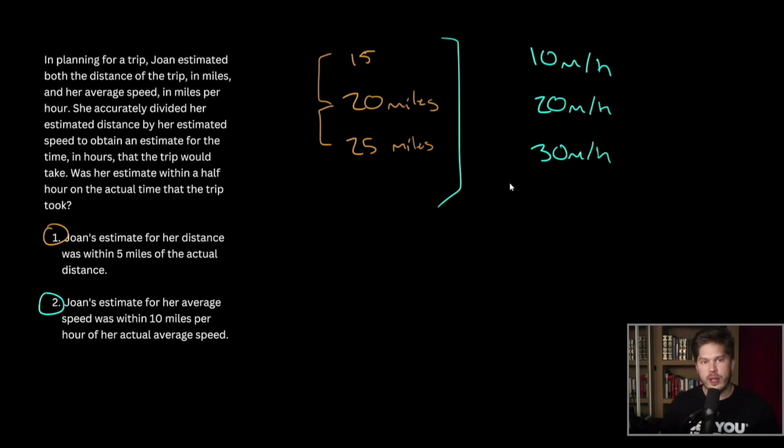So she could be going anywhere from 10 to 30, and we want to know if her estimate for the time she thought she would take was within a half hour. Well, we don't know without knowing the distance, right? We don't know how far she traveled. Going 10 miles an hour versus 20 miles an hour is a big difference. If she was traveling over a long distance, that will definitely take more than half an hour. So statement 2 is not enough information.